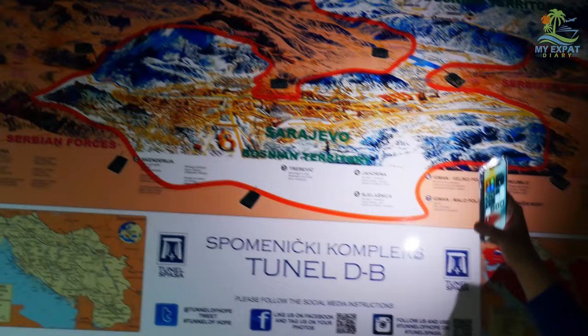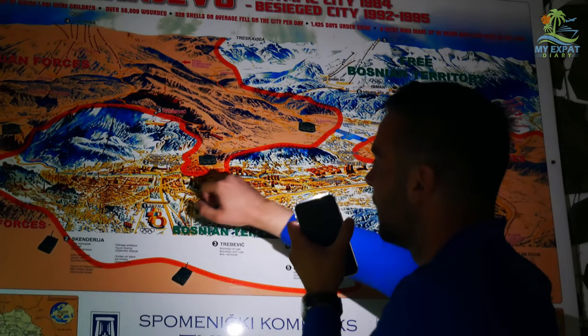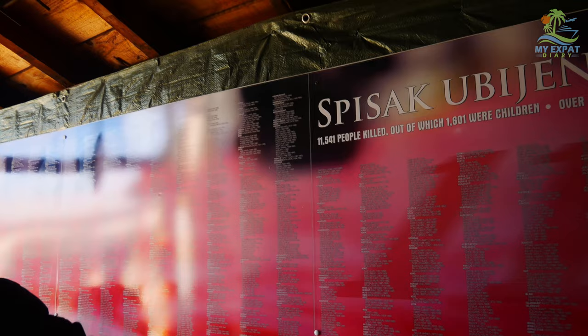So that's why these rings are here, which are showcases of Olympic sites. Unfortunately, the same map, just a couple of years after, had been used to describe the besieged city of Sarajevo between 1992 and 1995. From this area, the snipers were standing and shooting in this area. So if you know any Bosnian family name, most likely you can find it on this enormous wall that you can see.